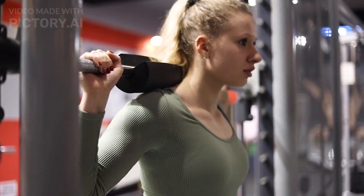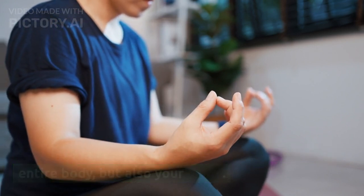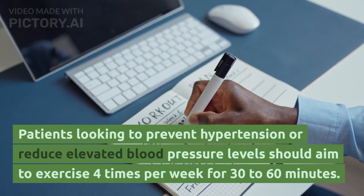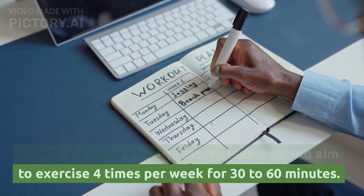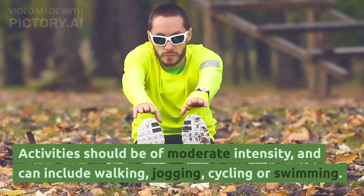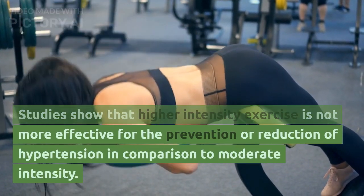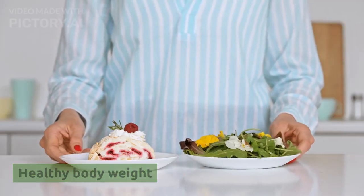Regular exercise. Exercise is a great way to not only strengthen your entire body, but also your heart. A strong heart can work more efficiently to pump blood, which can impact high blood pressure levels. Patients looking to prevent hypertension or reduce elevated blood pressure levels should aim to exercise 4 times per week for 30 to 60 minutes. Activities should be of moderate intensity, and can include walking, jogging, cycling or swimming. Studies show that higher intensity exercise is not more effective for the prevention or reduction of hypertension in comparison to moderate intensity.